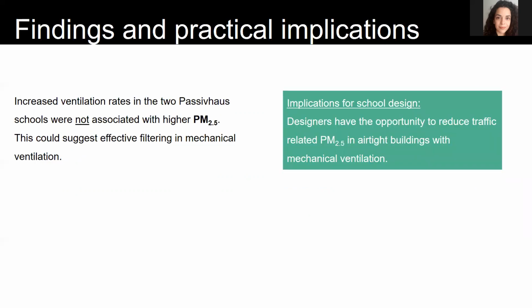Higher ventilation rates did not increase classroom PM2.5. As fine particulate matter is considered to be mainly outdoor-sourced, this could be an indication that in a mechanically ventilated, airtight passive house school, filtering can protect the occupants from this pollutant.